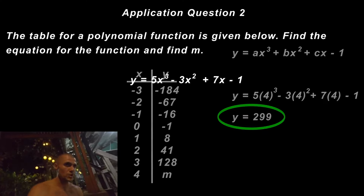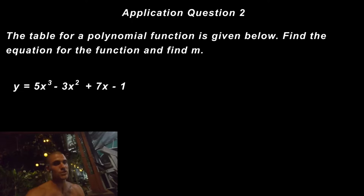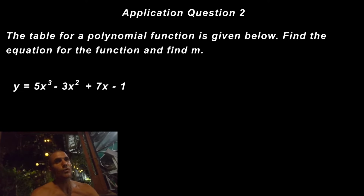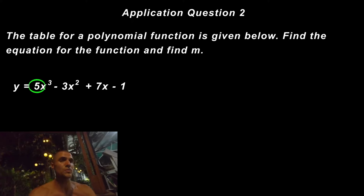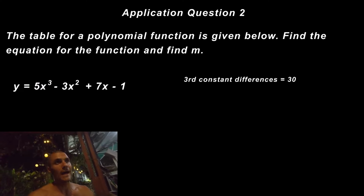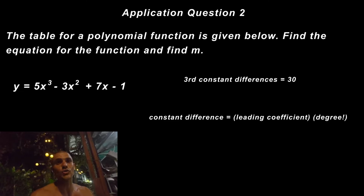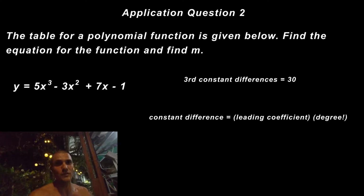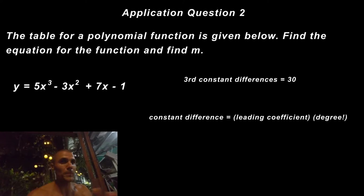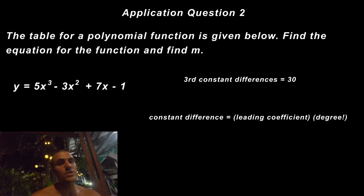One more thing I wanted to mention. Many teachers and many schools don't cover this. I did in the lecture videos, but there's another way we could have solved for that leading coefficient, that a value, once we knew that the third constant difference was 30, because we know that the constant difference from a table of values for a polynomial is always going to equal the leading coefficient a times the factorial of the degree, right? And I went through this in the lecture videos. However, your teacher in your particular school may not cover this, and if they don't, then you could just ignore this part. But if they do, that's another way we could have solved for the a value.